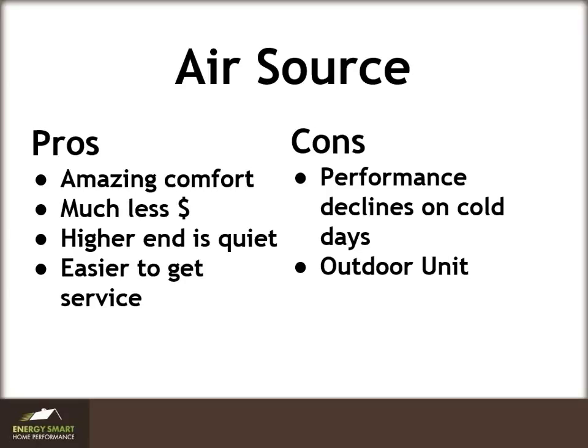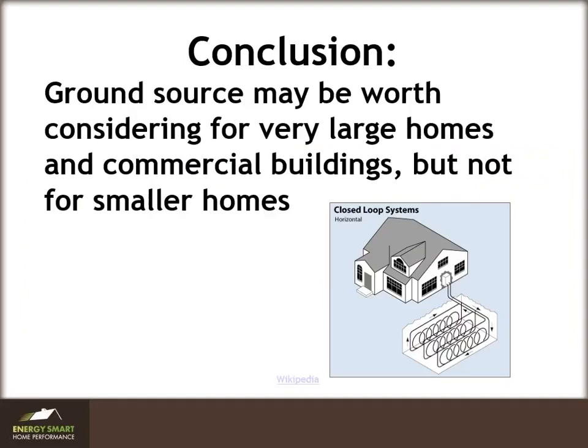But on the bad side, air source heat pumps are very much like the battery in your car. So has anybody had a battery fail on them on the coldest day of the year? The car wouldn't start. Okay, so I see 1, 2, 3. Air source heat pumps have the same problem. As the temperature goes down, it requires more heat, but they put less heat out. Now, there is a solution to that, and we're going to talk about it shortly, but that's one of the problems with them. The other thing is they do have the outdoor unit, so that can be a little bit noisier.